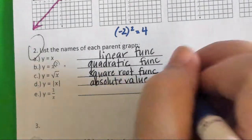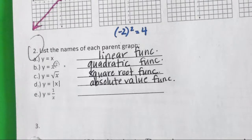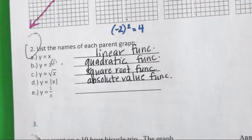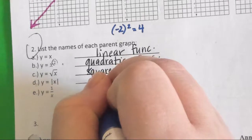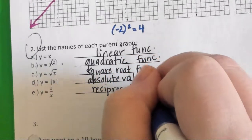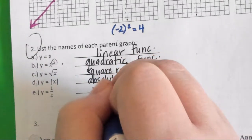Okay, and then the last one is the hardest one. Yes, dear? Rational. And rational is going to work, or reciprocal function. I've heard it either way. Your book says reciprocal function, but I always learned it as rational. So I'm going to write reciprocal function, but I completely agree with you, and you can have a point for that. I would have called it a rational function.